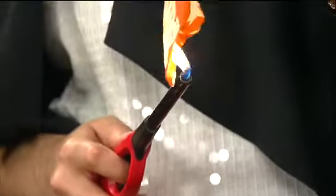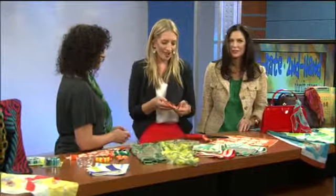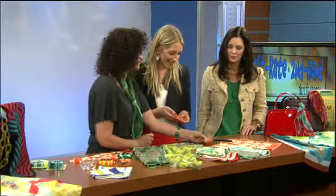Look at that. Oh, that is cool. Very clever. And then it just kind of curls up a little bit. Then I just sewed 5 of these together with a couple stitches and a little bead. And this particular one, I put a magnet on the back.